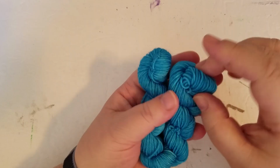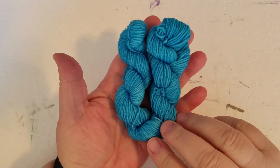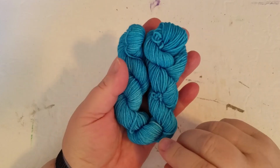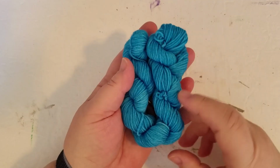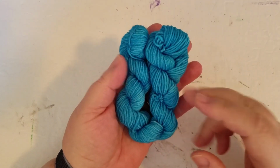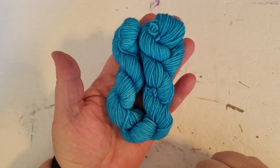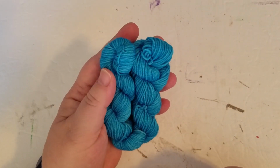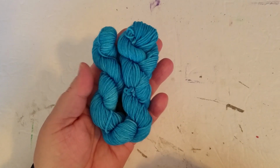So each day after I've done my 3 granny squares, I have roughly 2 grams left, which will be enough to do a few stripes each day, and I'll make a pair of striping Advent socks out of what's left from each of these little skeins. So I will show you the progress on that hopefully later today or tomorrow.